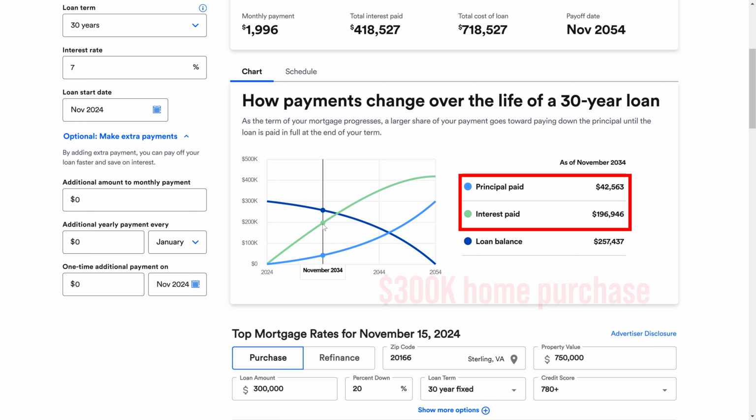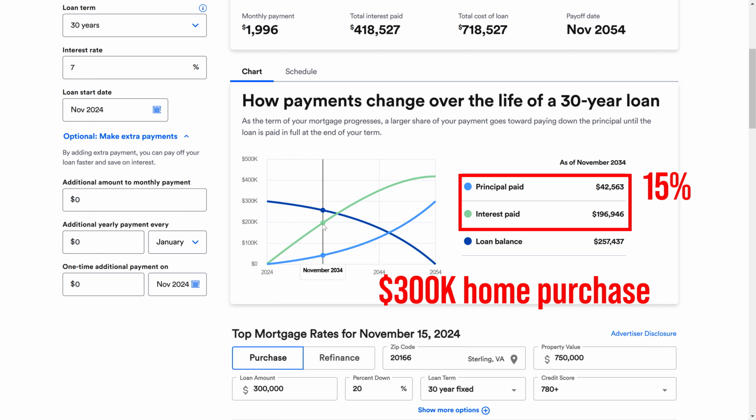In other words, we paid off only 15% of our outstanding principal, but the interest paid in 10 years was over 60% of our home value. That's a shocking result, right?